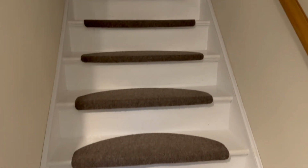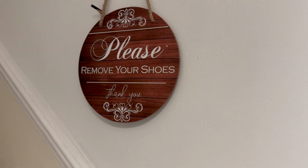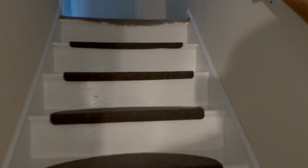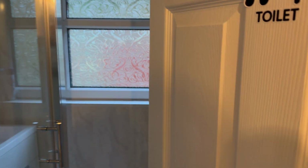Right, so you are greeted with these lovely steps, as it says here. Please remove your shoes, which I've done. So let's go upstairs. We'll turn some lights on when we get up here. It's a bit dark. But yeah, come up to a lovely carpeted landing with your bathroom in front of you, your toilet as it's known.